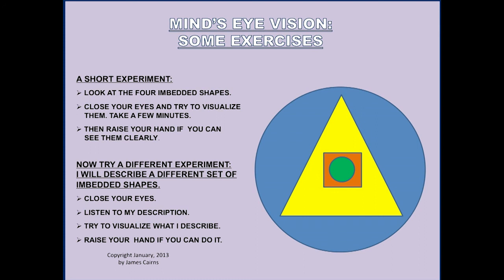Now I want you to keep that image in your mind and let the yellow triangle start rotating about the center of the blue disc. Everything else stays still. And see that triangle begin to rotate slowly while everything else stays still. Now, I'd like a show of hands of how many can do that. Okay, fewer, but still a pretty good sample. That's very encouraging. Okay, thank you. You can open your eyes now.